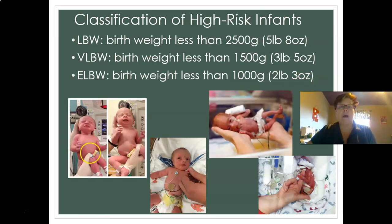Here would be our low birth weight babies. They look like a smaller version of our term babies. As they get smaller, over here would be a very low birth weight baby. You can see that their physical characteristics are a little different. Their skin is different. They have much more complications because they're just not ready to do all of this on their own. And then your extremely low birth weight babies, which are very small and very fragile.